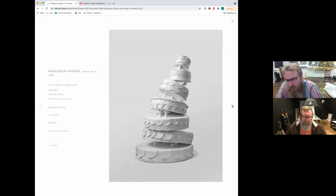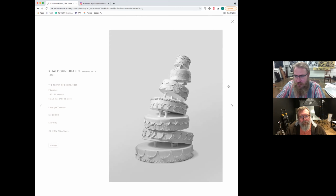And then the cake, which it's interesting to see the way each layer is balanced on these pillars that have a very Western Greco-Roman kind of appeal to them. And in the shot of the installation, it looked like two of those pillars were also placed on the floor. How tall is this thing? 51 inches tall. It's awesome. Big sculpture.